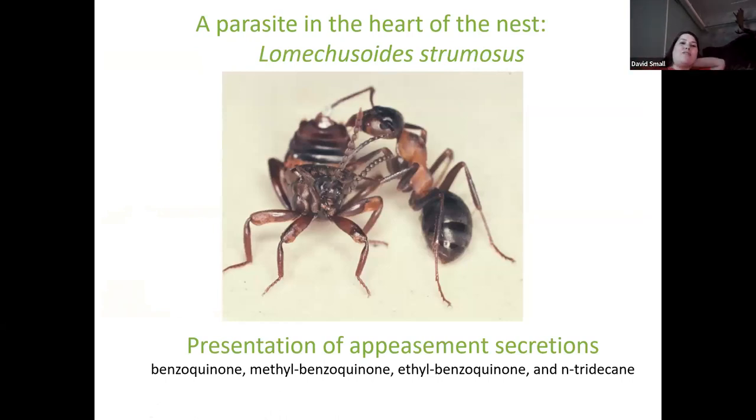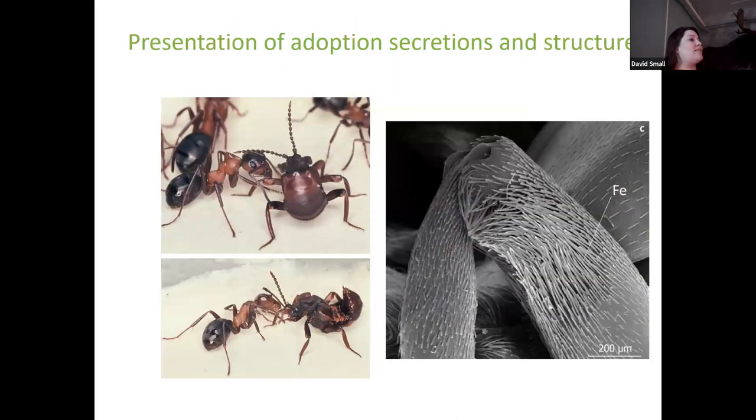A third type of aleocharine staphylinid myrmecophile is Lomechusoides strumosus. And this is one that not only produces appeasement secretions when threatened by an ant, but it actually does something even more spectacular. It is essentially adopted by the ants and carried down into the brood chambers of the nest, where it lays its own eggs and deposits its own brood and solicits mouth-to-mouth food sharing from its hosts. So in order to initiate this adoption process, the beetle uses several different adoption secretions and adoption structures to get the ants to do its bidding, as it were.